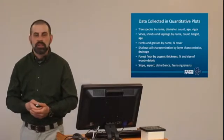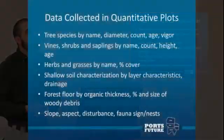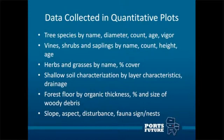Again, the data we collected in the plots included tree species, vines, shrubs and saplings, herbs and grasses, shallow soil characterization, forest floor organic thickness and size of woody debris, one thing I hadn't mentioned. And we also confirmed slope aspect in the field using a Brunton compass, and noted any signs of disturbance or faunal signs or nests.